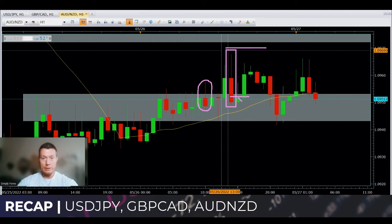Okay, and the idea is just to take this back down to these lows over here. I'll show you in a minute because my big head is in the way. All right, so I'm still in this trade for 100%. We've had this candle this morning, so this is encouraging as well. So yeah, we're looking to take price lower.